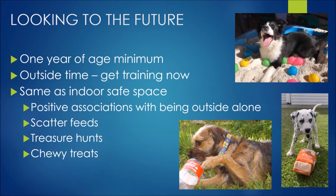Chewy, long-lasting treats are a great one as well. So Puppy can go outside, again, with a yummy chewy treat, and you can head back indoors, and Puppy can be out there and have a nice positive experience.